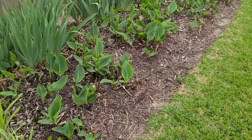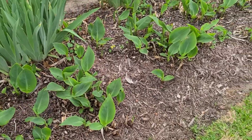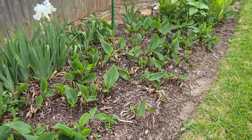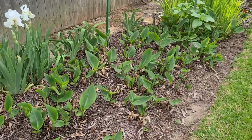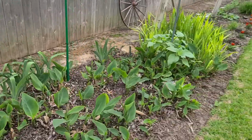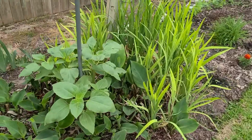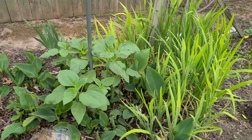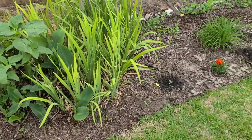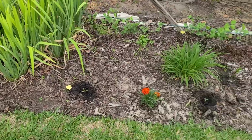Up at this end are canna lilies, which are up about 10 inches, and they'll go to 3 to 4 foot high and have beautiful blossoms on them all year long. There's a couple white iris right there. Here we have some sunflowers that I planted, and they're approaching 2 foot tall, and that's again for the birds. And I don't know why, but these iris here are a little bit yellow, but they'll come out of it.